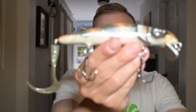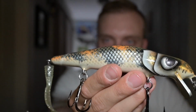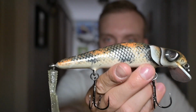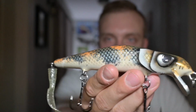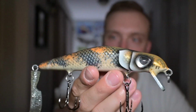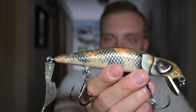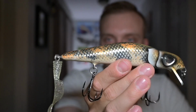Another one, if you've been following along on my social media, you will know that I had a really good time in Minnesota chucking the Soul Searcher. There the camera goes. So this thing is going to be coming with me as well. The Soul Searcher did extremely well in Minnesota, got me my personal best musky, and some other absolute tanks up there. So I cannot wait to chuck this little guy around more.